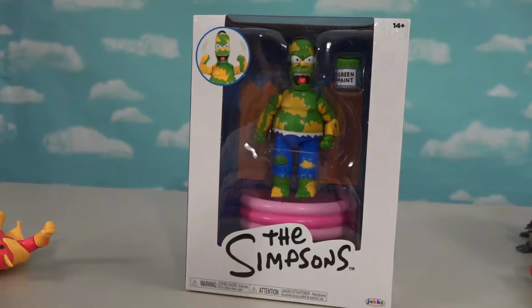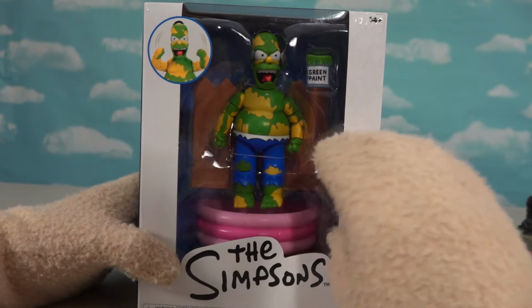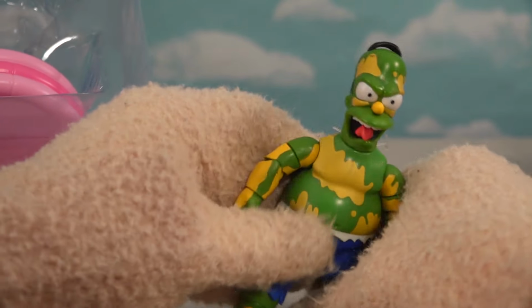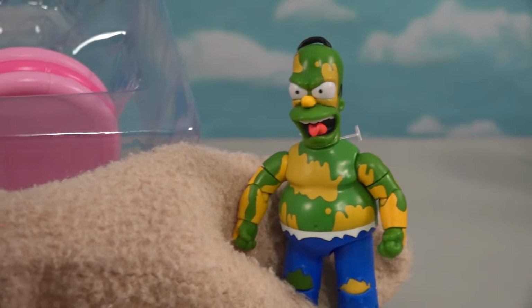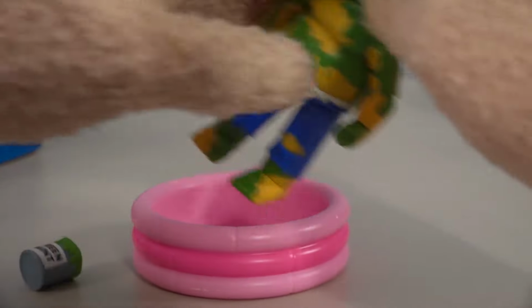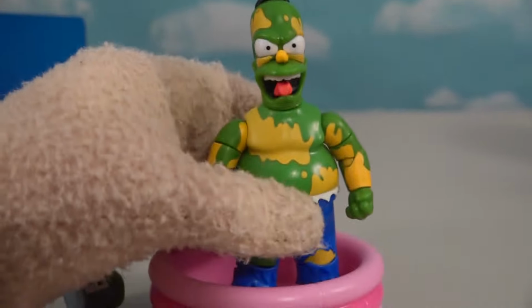Now we've got to open up this Deluxe Homer figure. Let's see. Like Hulk Homer? Oh, no, it's Furious Homer. Oh, my mistake. But whatever he is, let's get him out of here and see what he's all about. He does kind of look like the Hulk. I think that's what they're going for with this figure. Look, he's all green because the can of green paint fell on him. Look at him. He's like, I'm furious.